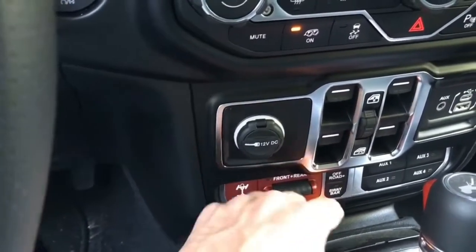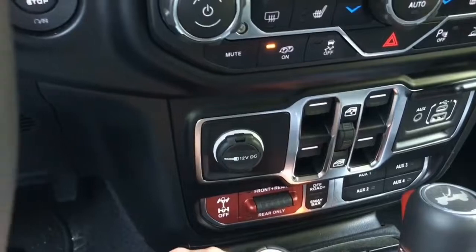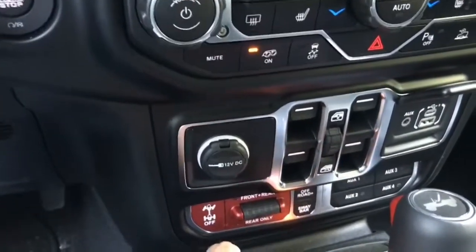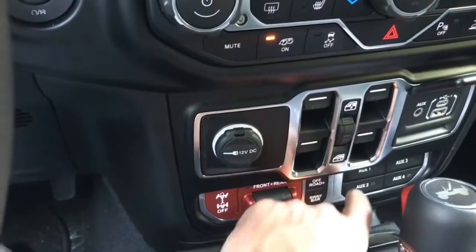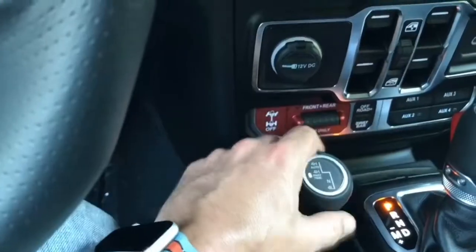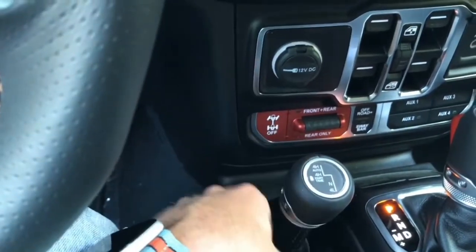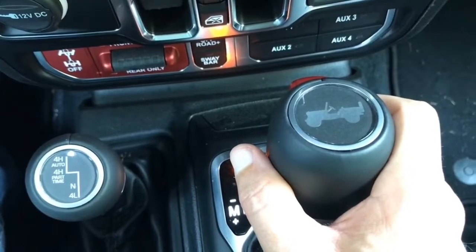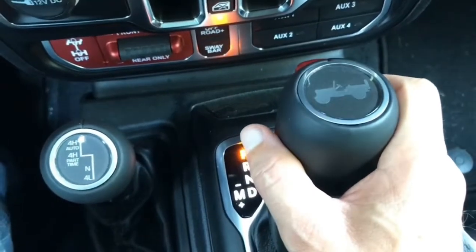If you're doing off-roading activities, you got a sway bar disconnect. Then down here, you got all the auxiliary controls. So if you wanted to hook up some different lights and control them from here, you can do that. That's what I see a lot of people doing. You got your four-wheel drive selector, four high, four low. Here's your gear selector here. It's really cool. It's got a Willys Jeep on top of it. So there's another one of those Easter eggs.